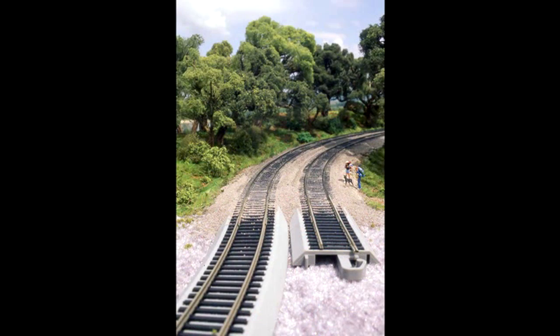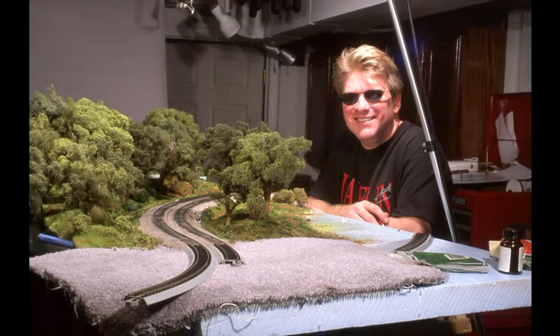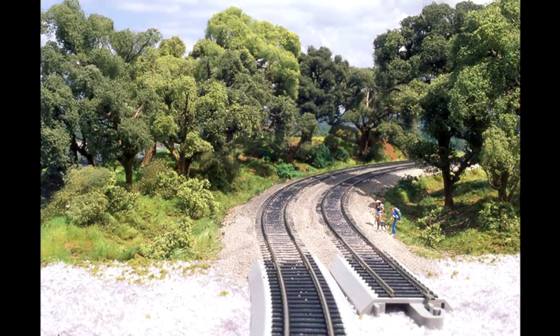Everyone remembers the Bachmann Easy Track ad. It has been running in the model press for 15 years. Shot in 2000, I always thought the title for this ad should have been, "From the carpet to your imagination, Easy Track will take you there."